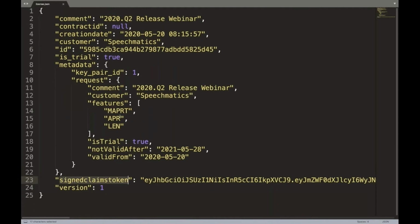We can see here the license file allows a container to run between the 20th to the 28th of May. It is a trial subscription and also licenses the following features: the real-time container, the custom dictionary, and the English language pack. The token is used to validate the license file and can be passed either by volume mapping the license file into the real-time container or passing the token itself as an environment variable. Our quick start guide will show you how to do both, but for now, we're going to do volume mapping.